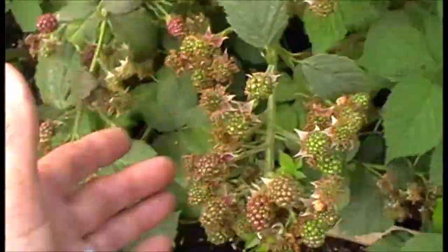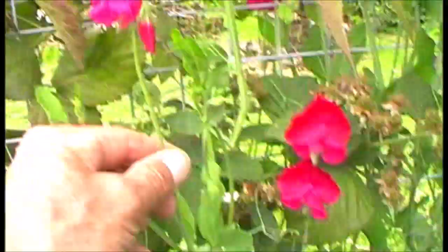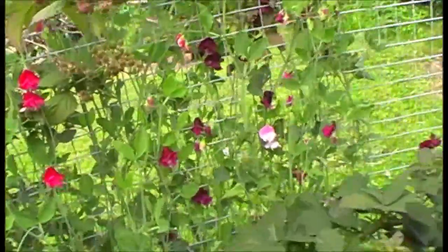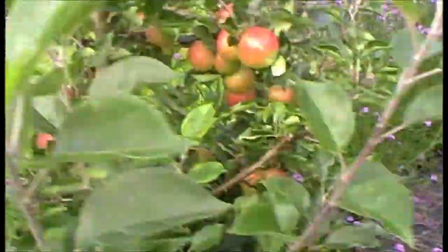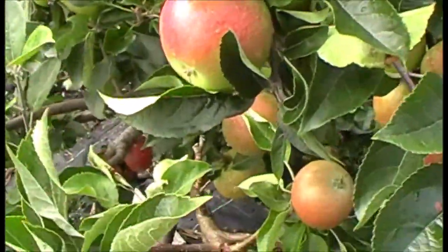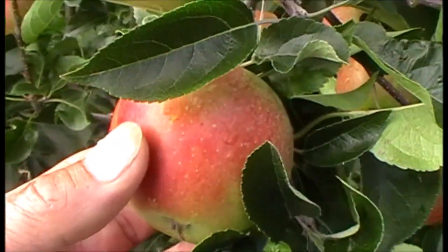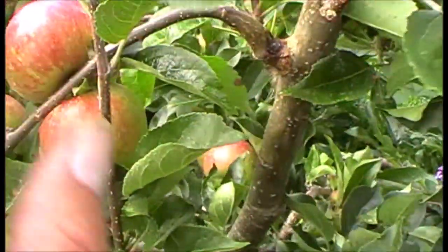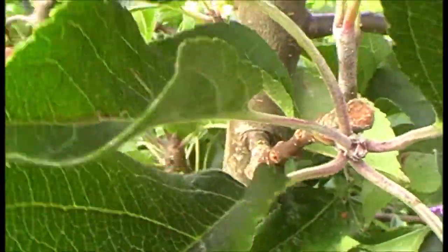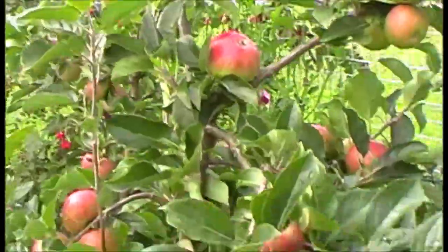Thornless blackberry, it's looking pretty good despite all the wind damage earlier on. And sweet peas, still going strong, been cutting loads of those. This Discovery apple, again, I think very early, 25th of July, and they're not going to be far away. There is quite a bit of canker this year, you see here, so I'm going to have to carry out some kind of remedial work somewhere along the line, probably after we harvest it.